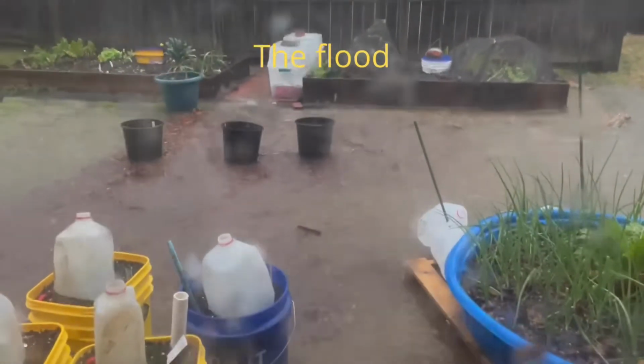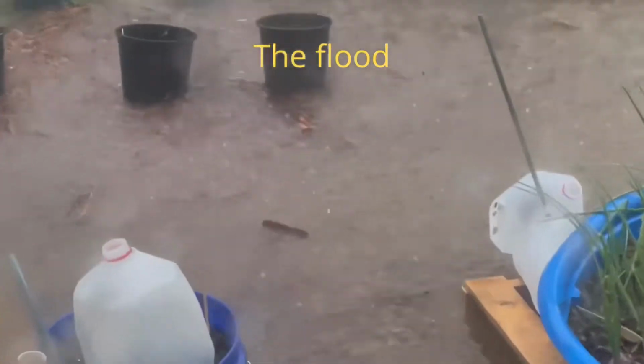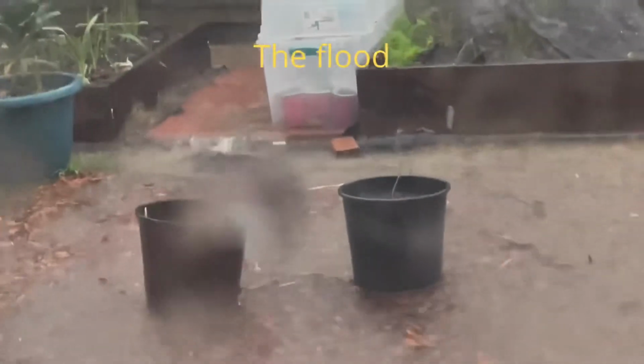This is my side yard. And look at the water running from my neighbor's yard into my yard.